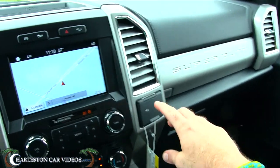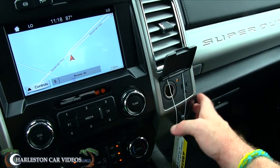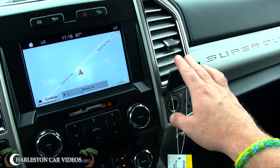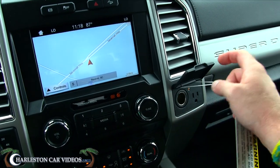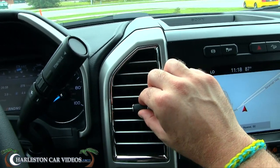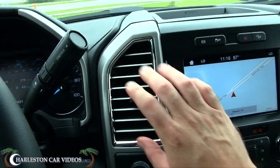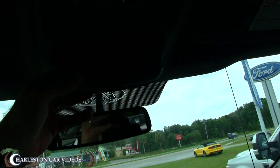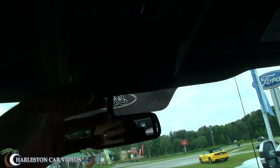Got all that. 12 volt outlet, 110 volt, 400 watt max outlet over here, which is great for charging up cameras and gear and stuff like that. So that's good. Good stuff. I love these big, that's nice. I mean, that's really nice. I like that. Up top, Ford's not going to leave out a pair of sunglass holders. They know guys and girls want to throw those Maui Jims in there, or those Ray-Bans or Oakleys.